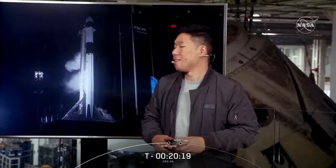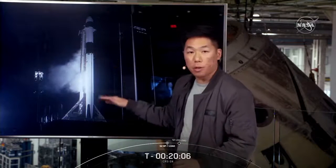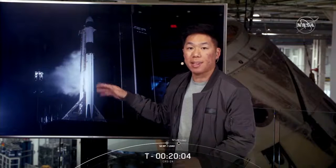Yeah, absolutely. So our two-stage launch vehicle stands about 70 meters tall, and when fully fueled, holds just over 1 million pounds of propellant that the vehicle will burn through in less than 3 minutes after liftoff. The bottom two-thirds of the vehicle is the first stage. Its objective is to accelerate the vehicle through the Earth's atmosphere to space and then separate from the rest of the rocket.